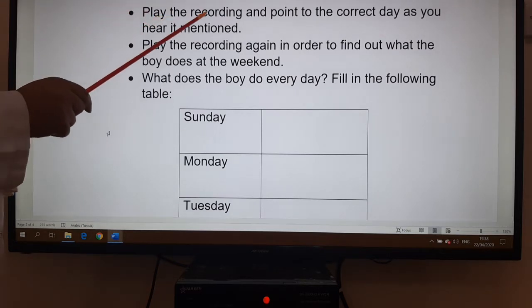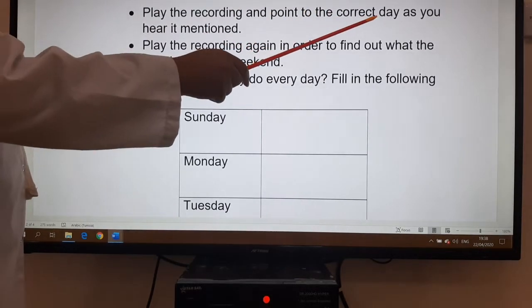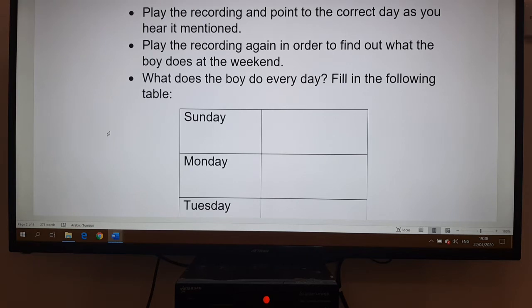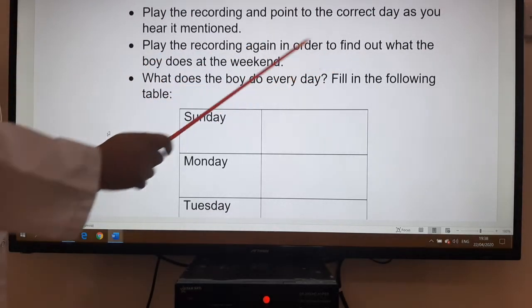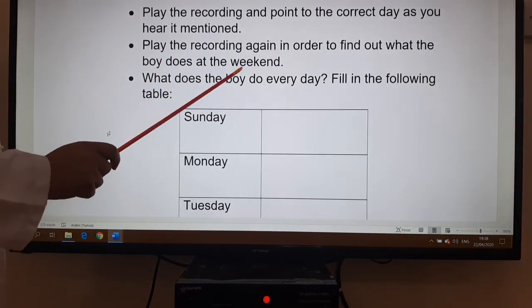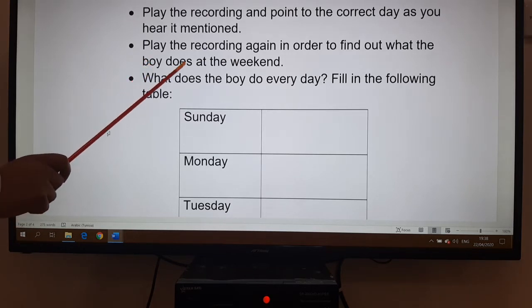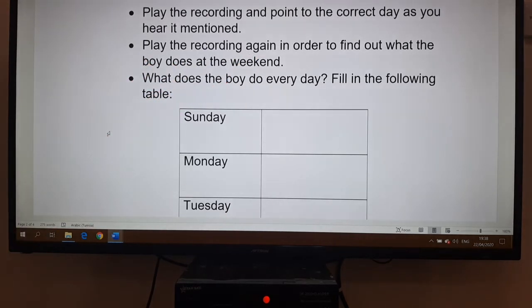Then I would like you to play the recording and point to the correct day as you hear it mentioned. So you have the list of the 7 days of the week, Sunday, Monday, etc. Each time you hear one of them, you point to it with your finger. Then I would like you to play the recording again in order to find out what the boy does at the weekend. So the boy who sings here, what does he do at the weekend?